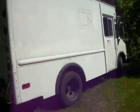This is our 1971 P-30 Chevrolet step van. It used to be a mail truck. I don't know if you can see this in the video, but it says right along there, "We deliver for you." You can just barely read it. You can see the red, white, and blue stripe here.